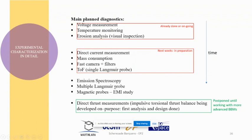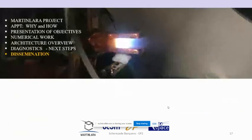So this time planning can only be approximated, and it will depend on the work of the next months and the difficulties that we are facing day by day. As a consequence of this, for example, we were developing during the previous year, through a bachelor thesis, the design of an impulsive torsional thrust balance on purpose for this APPT. But finally, it has been postponed until we have more advanced breadboard models.